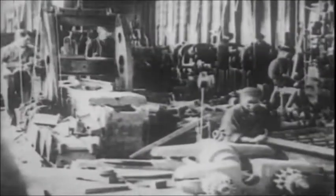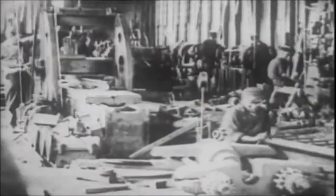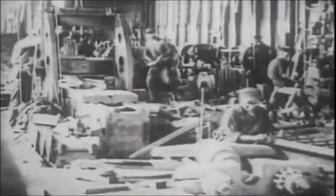General view of company's well-equipped repair shops. This would have been their repair shop. They would have done all kinds of repairs here, from woodworking to sheet metal to anything else that the company needed. And each mine site had a complete workshop.